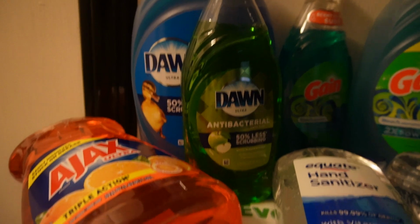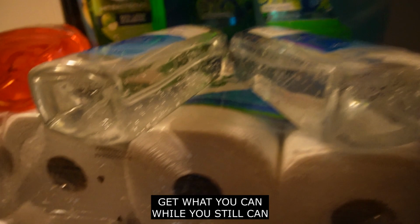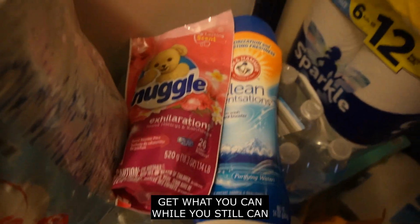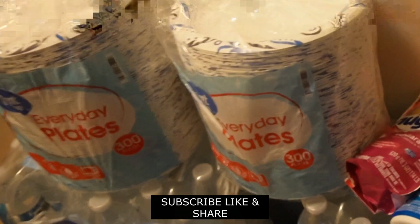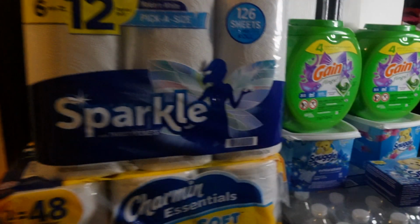Again, they have weird limits, but I was able to get this much detergent by just changing the brands and the sizes. The Snuggle fabric softener pods were $3.98, and the Arm & Hammer softener was $2.98. The 300 pack of the Great Value paper plates were $13.88 each, and there was a limit of 2. The dryer sheets were $3.98. The 56 count Snuggle pods were $6.97. I did order a 96 count Gain for $22. They did substitute these 2 with 45 in each for the same price.